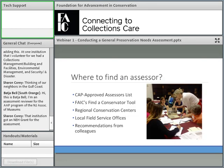I would recommend, no matter where you're finding your assessor, that you do an interview process just to make sure they are going to be a good fit for you. Asking them what their background is, making sure that they understand that you are at a little tiny institution, say, or you have some really tough government constraints or something like that.